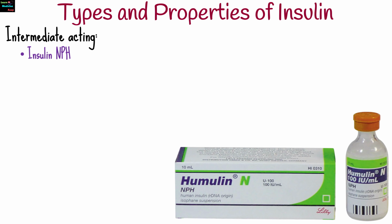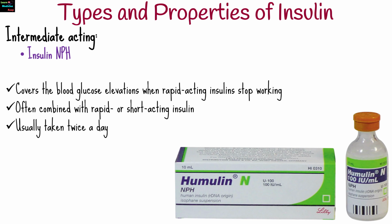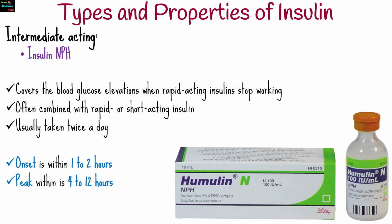Intermediate acting includes insulin NPH. It covers the blood glucose elevations when rapid-acting insulins stop working, often combined with rapid or short-acting insulin and usually taken twice a day. The onset is within 1 to 2 hours. The peak is within 4 to 12 hours. The duration of action is 14 to 24 hours.